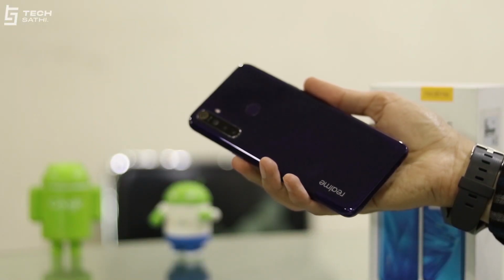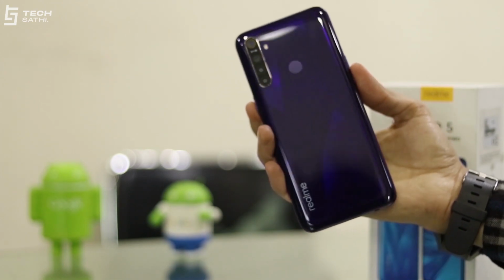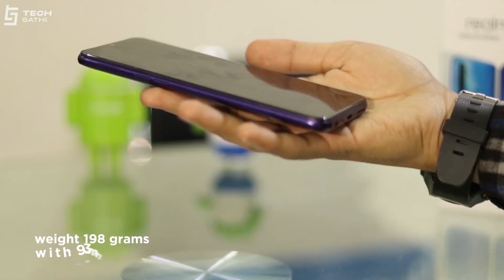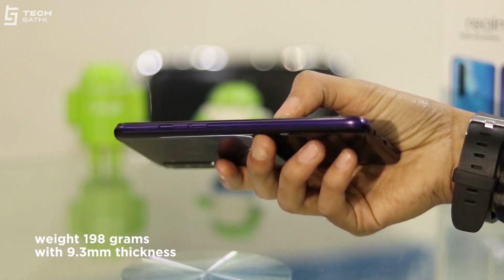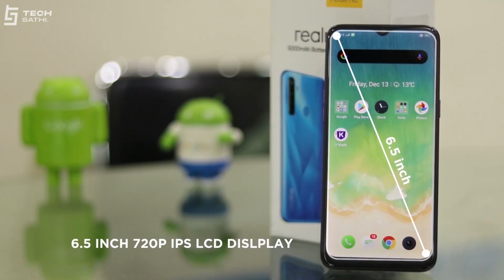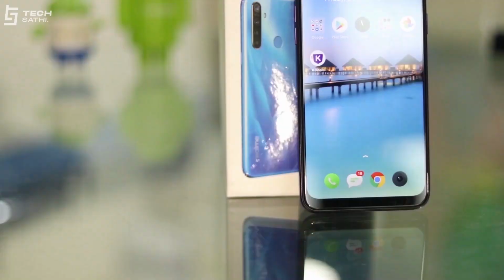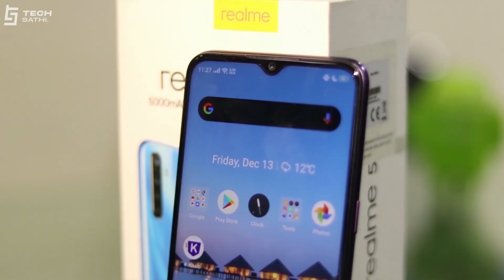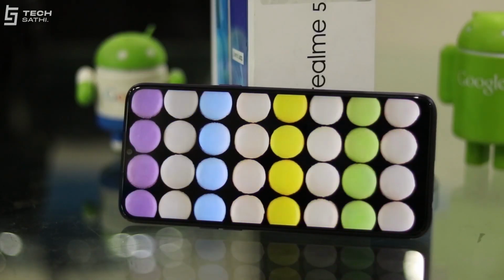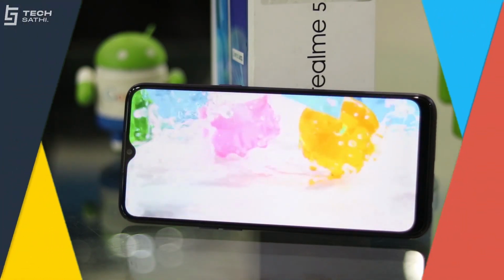Talking about the design, Realme 5 has a crystal-like pattern plastic back finish with curved edges. It weighs a little heavy at 198 grams with 9.3 mm thickness due to its bigger battery. The phone has a big 6.5-inch 720p IPS LCD display with Corning Gorilla Glass 3 Plus protection. The bezels are thin with a larger chin and a water drop notch on the top. The viewing angles and color reproduction are impressive even with the phone's low resolution.